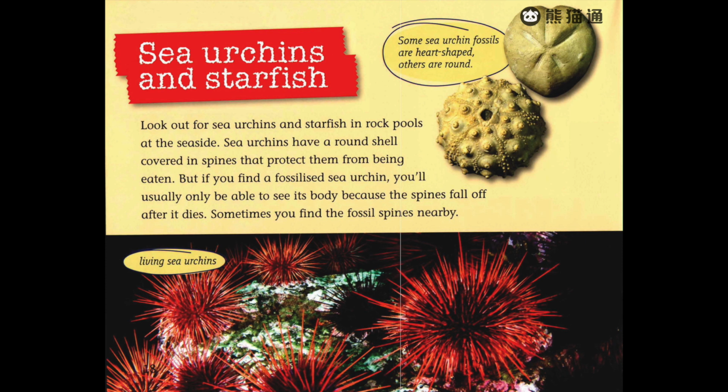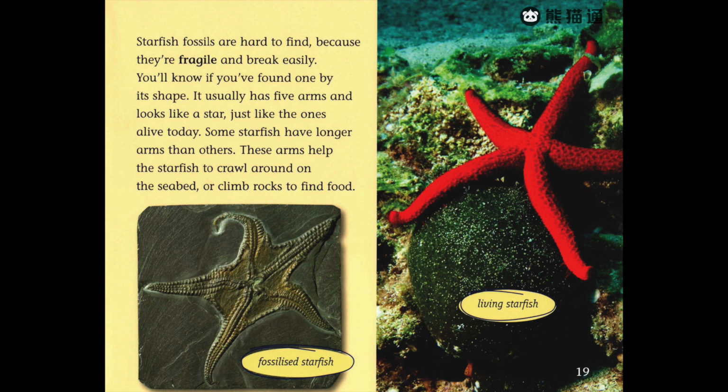Some sea urchin fossils are heart-shaped. Others are round. Starfish fossils are hard to find because they're fragile and break easily. You'll know if you found one by its shape. It usually has five arms and looks like a star, just like the ones alive today. Some starfish have longer arms than others. These arms help the starfish to crawl around on the seabed or climb rocks to find food.